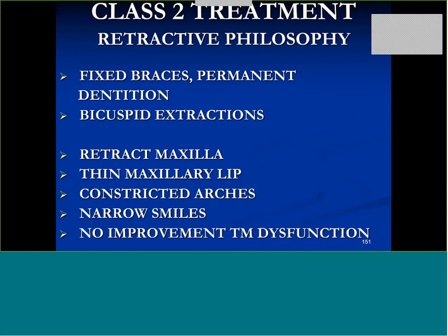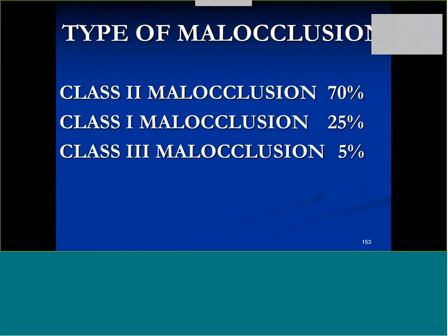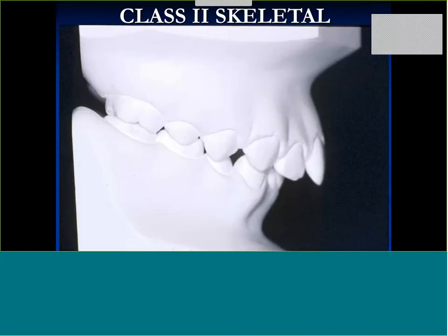So let's talk about class 2s. There are two philosophies. The retractive philosophy, where you do fixed braces, bicuspid extractions, and constricted arches, or functional appliances, where you bring the jaw forward and develop the arches. Broad smiles. Now, a lot of malocclusions are class 2. So you have to learn to use a reclinator, a twin block, and a Mara. Those are the 3 main appliances. And of course, you make a ton of those, Zach.